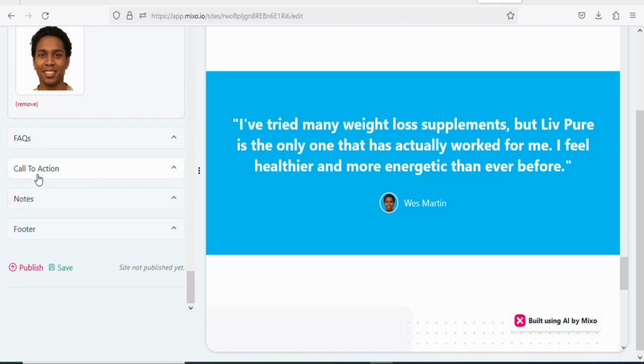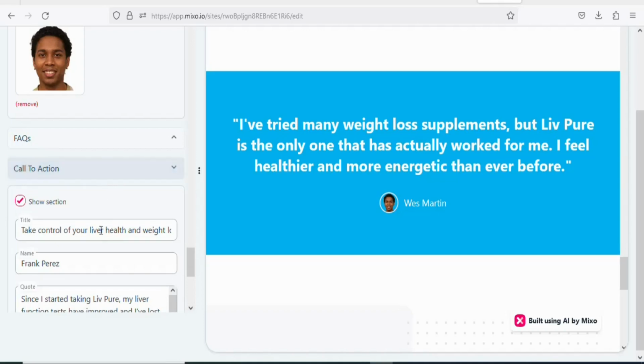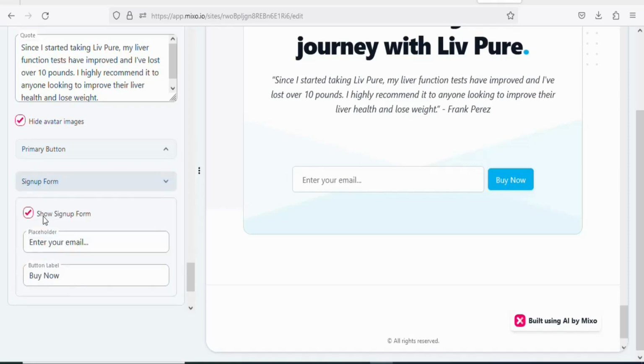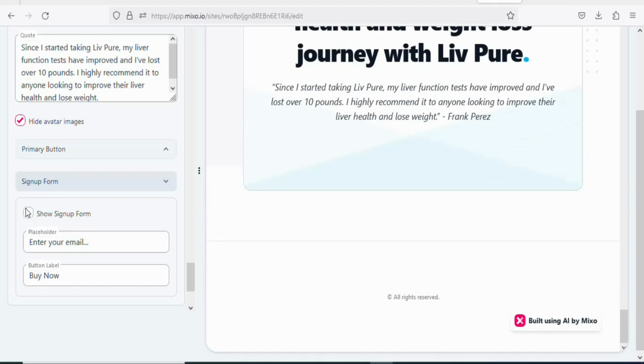You can see call to action. If you want a call to action, you can click on it and then enter your call to action right here. You can see there's already a call to action. In this case, I don't want the email form, so what you have to do is click right here. Once you click on it, you can see show sign up form. In this case, I don't want it to be shown, so just deselect it. Once you deselect it, you can see it has been removed.